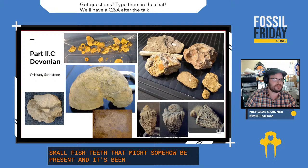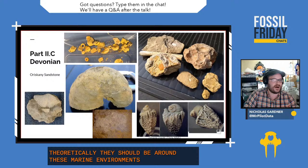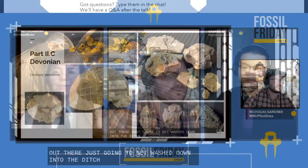Theoretically, they should be around in these marine environments, but their fossils are so small, I'm not going to see them. And when the stuff gets weathered out, they're just going to get washed down into the ditch. So that's something I'd like to see happen. I won't be the one, obviously, to discover it, but I'm okay with that. If I can turn it over to someone who can make better use of the data, that just seems like what's right to me.